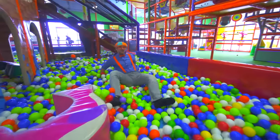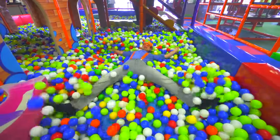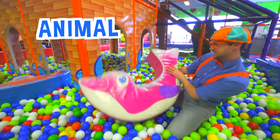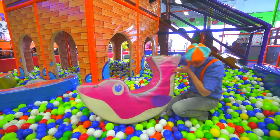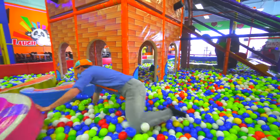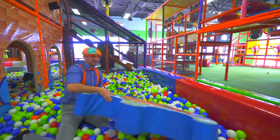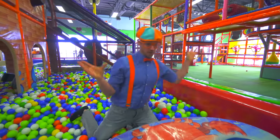Whoa! Watch this. Do you know what animal this is? Yeah, it's a dolphin. Another sea creature. This creature is a crab. Woo! Act like you have pictures.